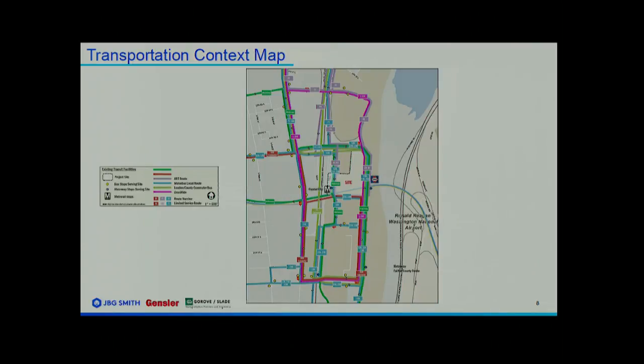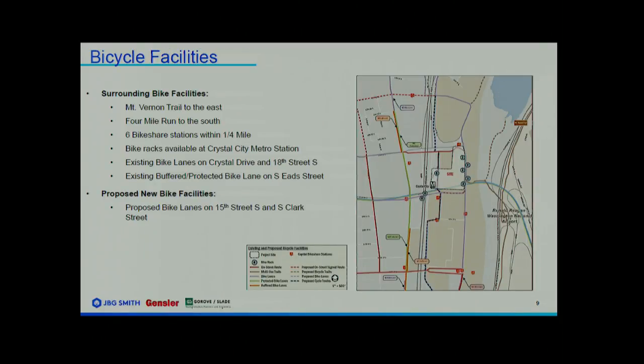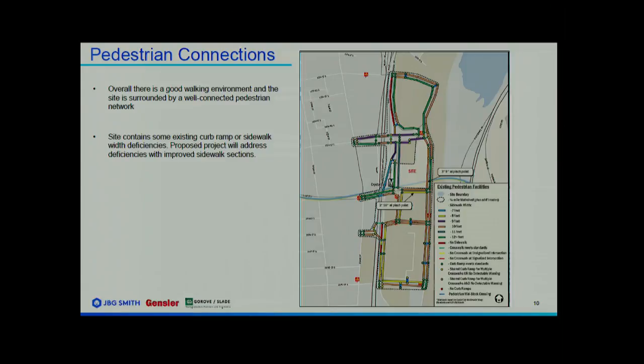You can see, again, there are multiple local and regional bus lines. There is a transitway and the existing metro station. So the next slide gives you a little more information on the bicycle facilities. It's pretty well served today. We're also proposing some new bike lanes on 15th Street and South Clark and has great connections also to the county's bicycle network. The next slide talks about the pedestrian connections. We have a fairly good environment through a lot of Crystal City, but there are a couple pinch points. There are a couple of narrow areas here that we're going to address through the proposed development.